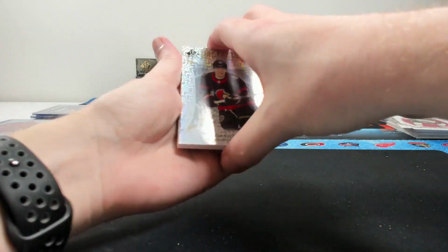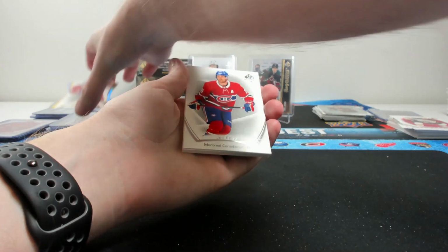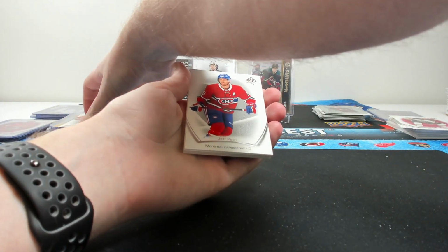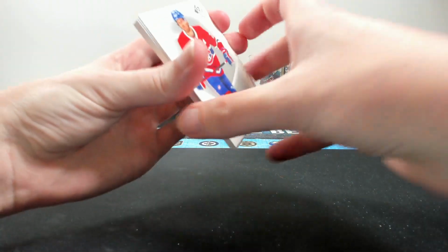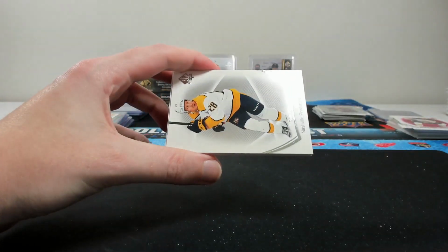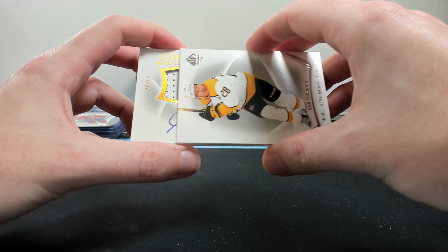All right, Stutzle pageantry, die cut of Nick Suzuki for the Habs. That has a little black dot on it, and I think it's this way. To 50, so I don't think it's a Future Watch.